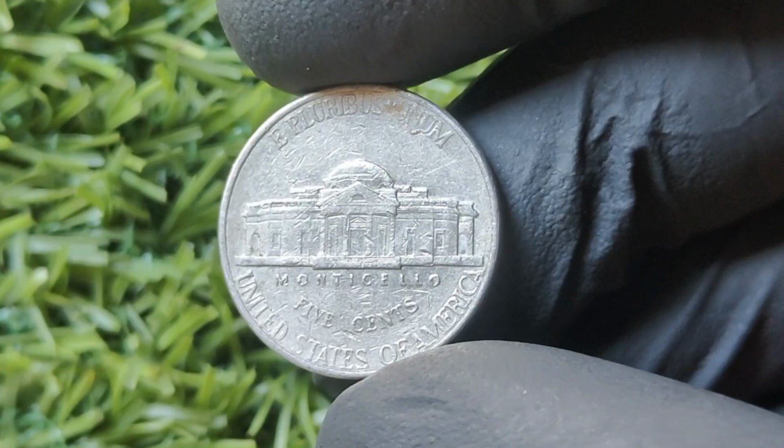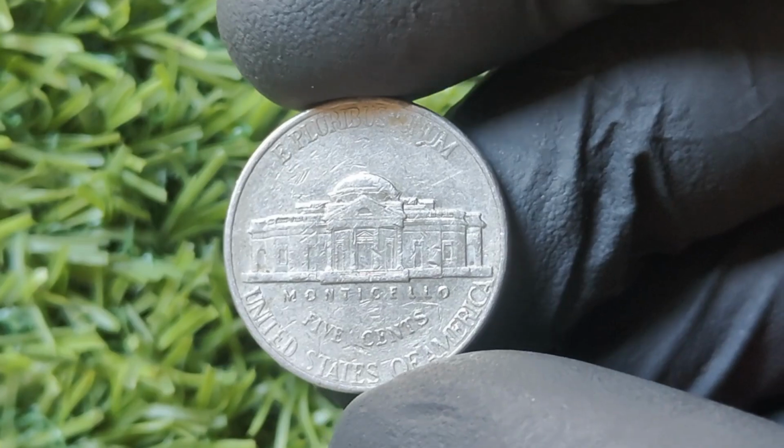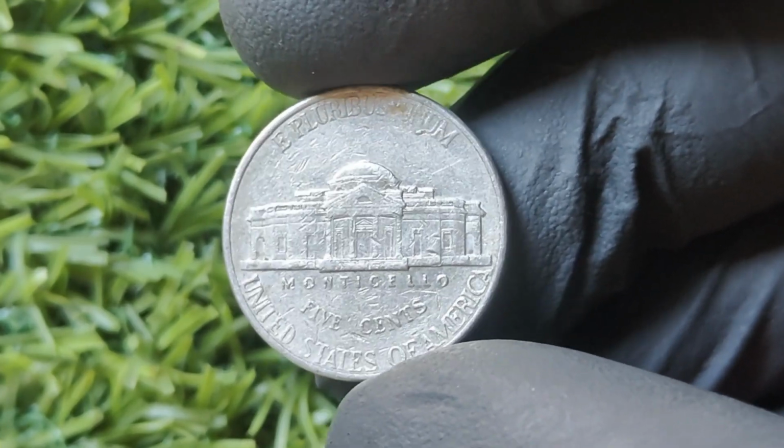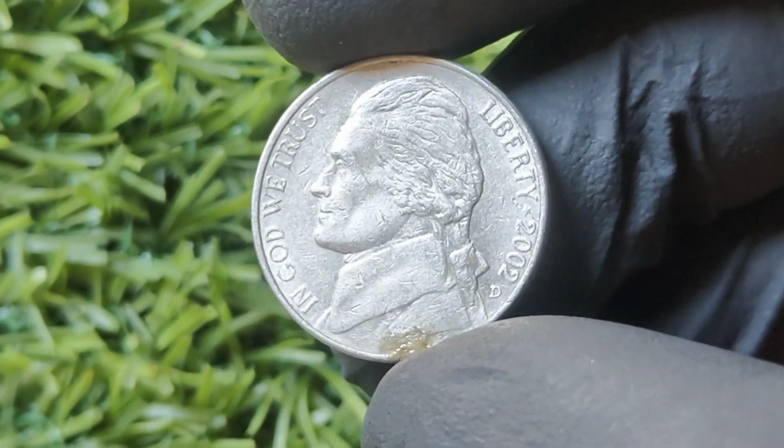That can add thousands to your sale price. Still wondering if it's worth the effort? One man did all of the above and retired at 55. He didn't find gold. He found a Jefferson nickel, and that ultra-rare variation I teased earlier.